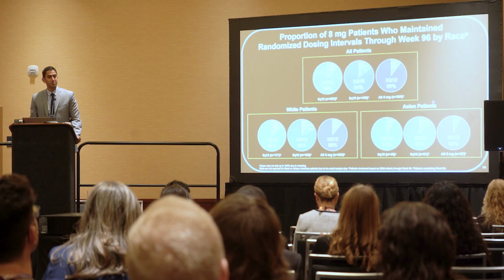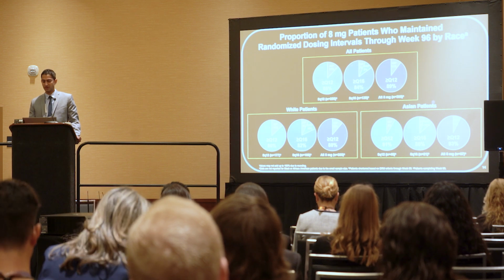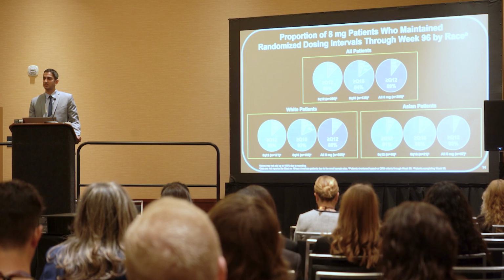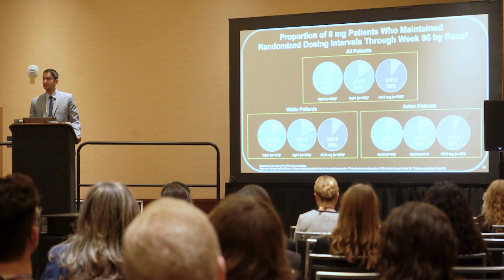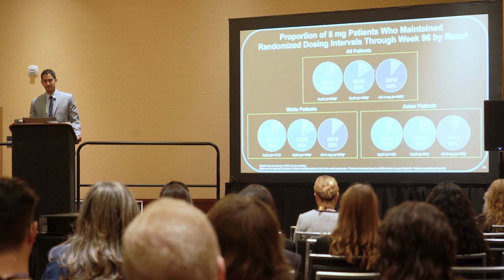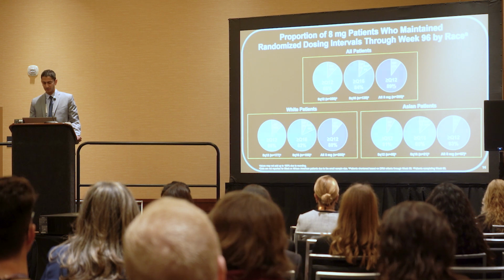This is basically looking at the proportion of 8 milligram patients who maintain randomized dosing intervals through week 96 by race. So what you really need to look at is 88% of patients were getting at least 12 weeks between injections. That's pretty solid. 84% were going at least 16 weeks between the injections. Again, pretty solid. So what they basically did is added those two groups together, and they're basically saying 90% of all patients are getting at least 12 weeks between injections, which is really, really good, right?